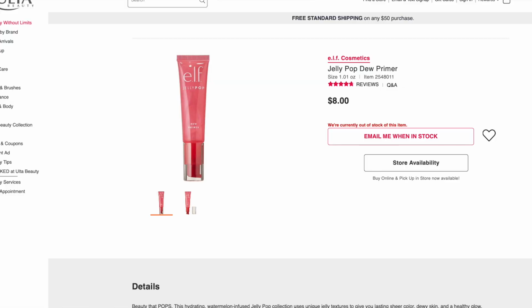It doesn't have that aloe in it though that the Milk Makeup Primer has. So that's one thing if you're looking for something to kind of soothe your skin. I don't know if this will, but it's very hydrating. And for the price, I have been absolutely impressed with it. It's so popular that right now on Ulta it's sold out. So definitely keep an eye out for this. I haven't seen it on Amazon as a single product that they sell.